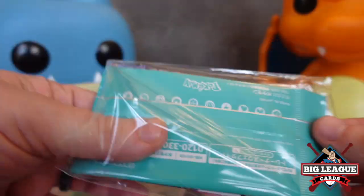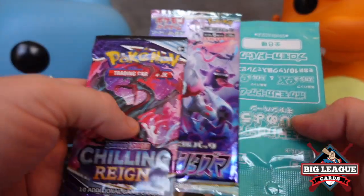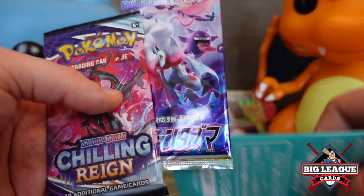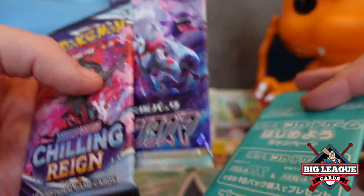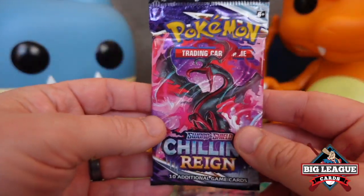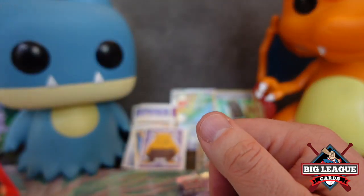So let's move into the next things we have in the sleeve. There's still a good amount left in this box. We have Chilling Reign, and here we got some Japanese sets. Unfortunately, I don't know the name of these Japanese sets, but it looks cool and Gengar's on it. And a Hisuian Zorua. It looks like a Japanese promo. Let's start off with Chilling Reign and see what we can pull out of here. There's still quite a few things left.